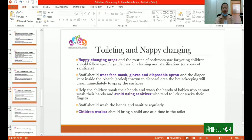All right. Nappy changing. Nappy changing areas and the bathroom used for young children should follow specific guidelines for cleaning and sterilization, or a spray of sanitizer. So after each child goes there, housekeeping will go and clean. Then that's the time you can bring the child again.